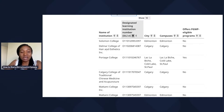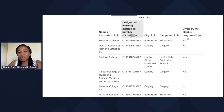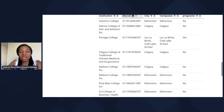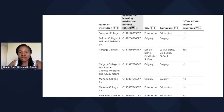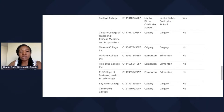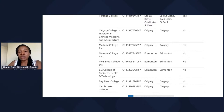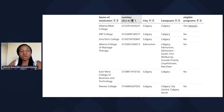When you take the second college, Derma College of Hair and Aesthetics, it has all the other qualities. But if you come to the part of offers PGWP, eligible programs, the answer is no. But when you look at Portage College, this is Portage College. It has a designated learning institution number. And then offers PGWP, the response is yes. So this means that if you attend Portage College and you complete the school, you are eligible to apply for the postgraduate work permit. There are a lot of colleges here in Alberta with designated learning institution numbers. However, you will not be eligible to apply for postgraduate work permit after your studies. You see, okay, so there's a second college here that you'll be eligible to apply for postgraduate work permit.